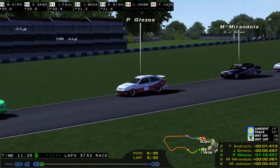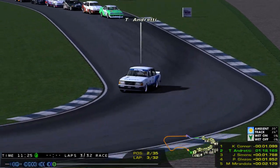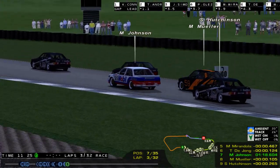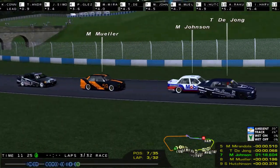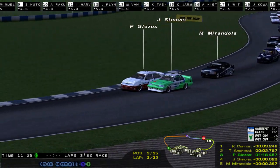So the Ford Cosworth Sierra RS is slowly going up the field as Connor has just skyrocketed into the lead, pulling away from Paul Setta, Tony Andretti. Obviously the point system overall is top 15, but there is also the separation for classes, and each class has its own championship in constructors slash teams and in drivers. Yeah. So there's a lot to fight for here.